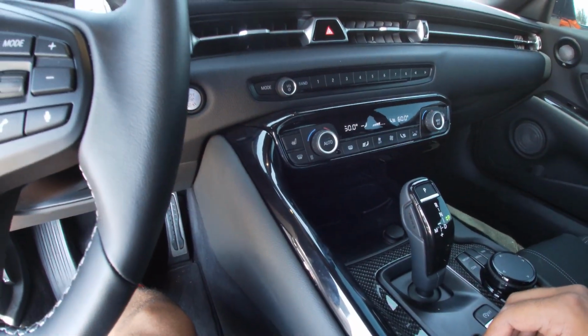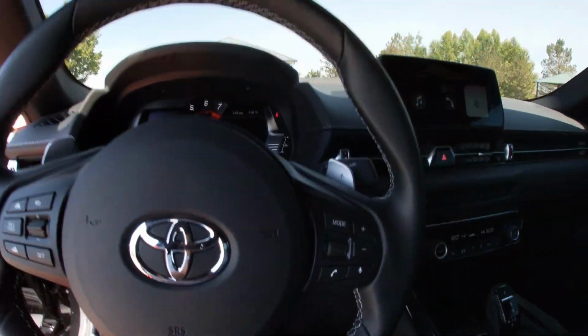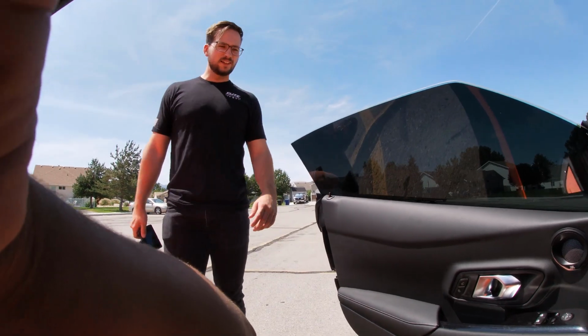And yeah, that's already showed the wireless phone charger. It's pretty sick. It's actually not too bad to sit in. Actually has a heads-up display right there if you can see it. But look who just arrived. You see the guys there?